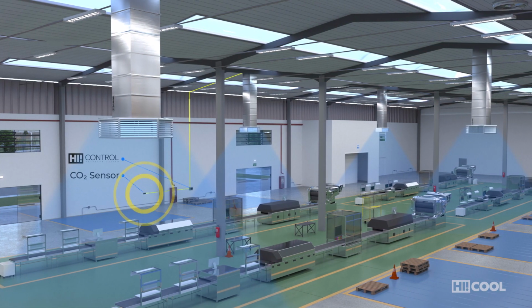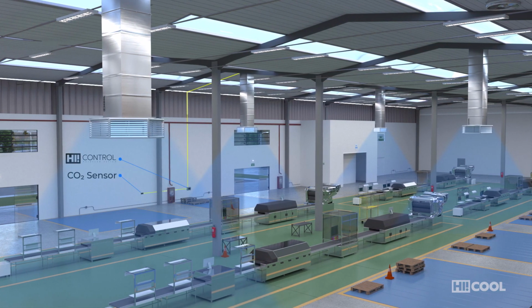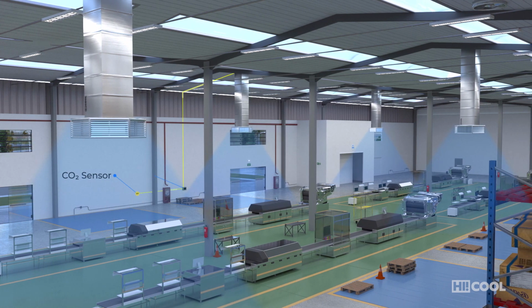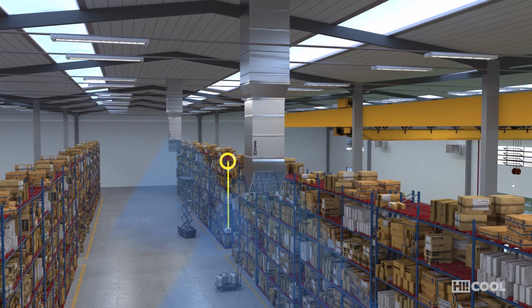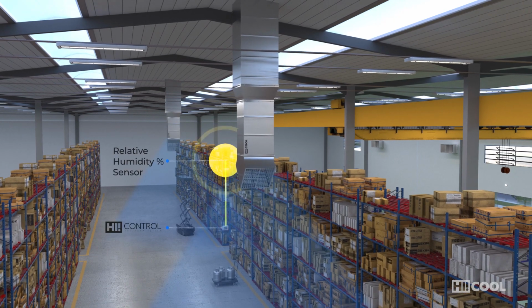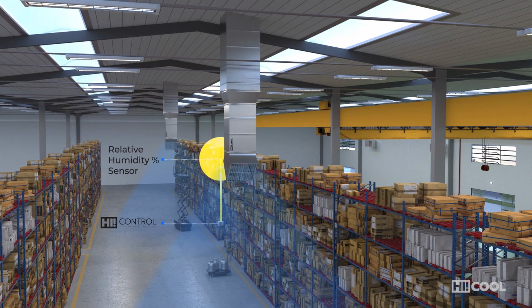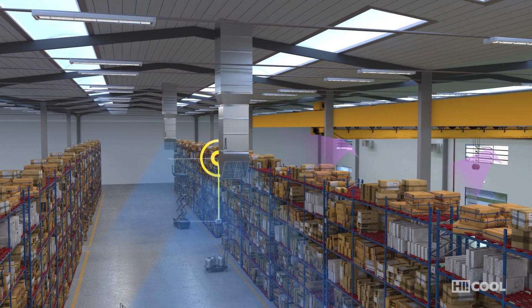hiCool is much more than just cold air. It ventilates and renews indoor air with clean, filtered, particle-free air, free of smokes and smells, regulating fine dust particles, balancing humidity and reducing static electricity. Our high flow rate expels any polluted air outside.